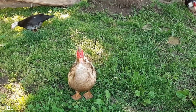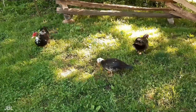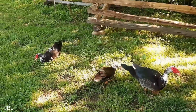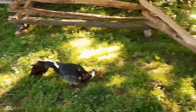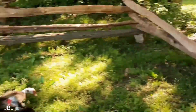What are you trying to tell me? These darker ducks are not very friendly to these lighter ducks. These chase that one off on the other side of the fence.